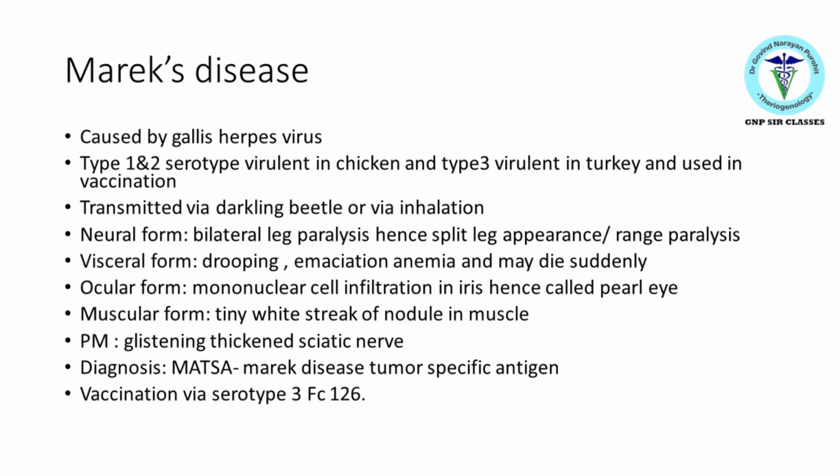Mareks disease, caused by Gallus herpes virus, affects chickens and turkeys. It is transmitted via darkling beetles or inhalation. The disease has various forms, including neural, visceral, ocular, and muscular, each with specific symptoms. Vaccination is crucial for prevention.